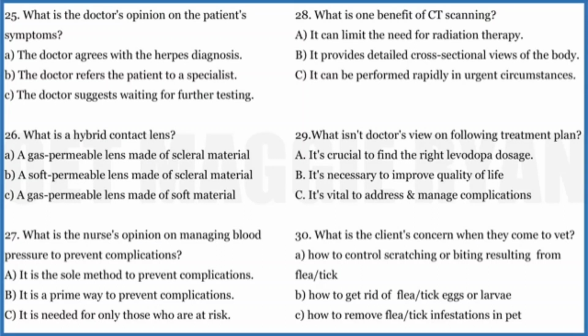Now look at question 26. You will hear a part of a speech given by a healthcare professional. Now read the question.